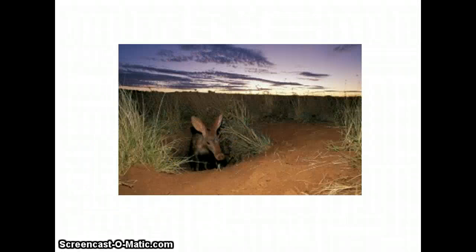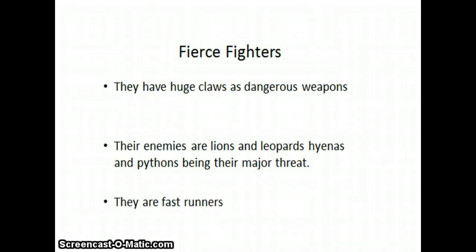Next thing I put in here is a picture of an aardvark, which is basically just hiding away in this cool little spot. One more thing about the aardvark is that they are some fierce fighters. Like I've mentioned, they have huge claws that are as dangerous as weapons. Some of their enemies include lions, leopards, hyenas, and pythons. These are most of the ones that are a major threat to them.